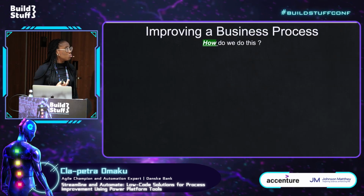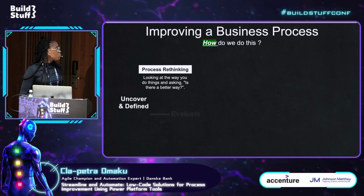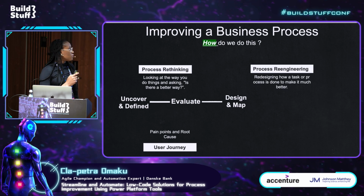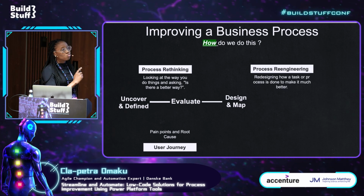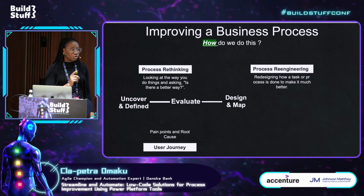So how should we be looking at business processes? We should basically be looking at it from two major perspectives. The first one is process rethinking, and the second is process reengineering. One leads to the other.